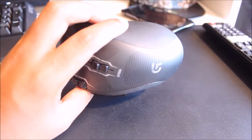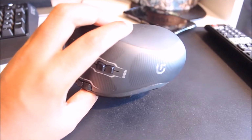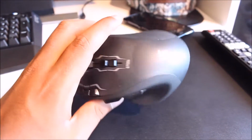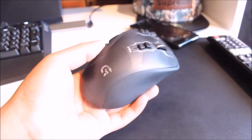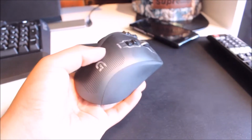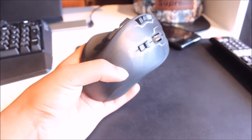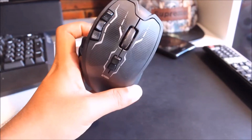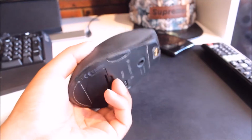So this mouse has this special coating that I think Logitech calls, well, hydrophobic, I think it is. Basically it's designed so that it repels sweat and things from your hand. I found that it works pretty well. It's part of Logitech's whole Science Wins movement, where they've used science in their devices.